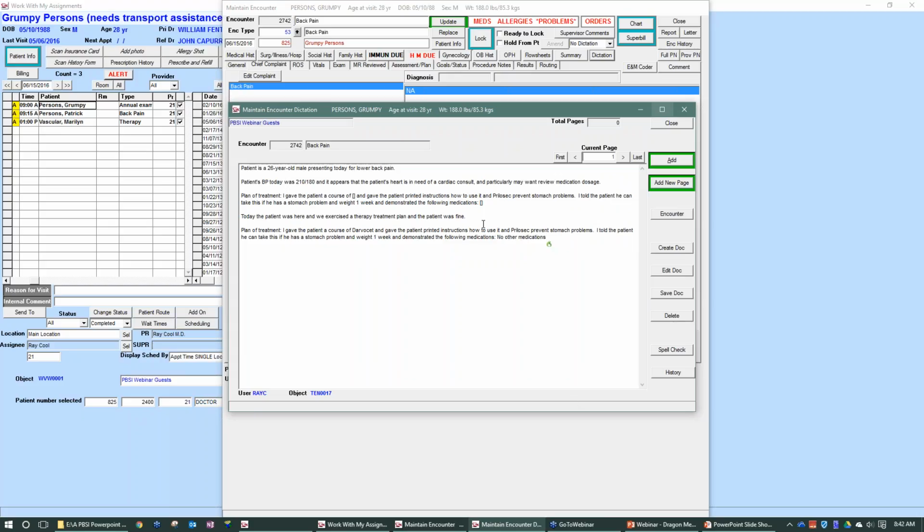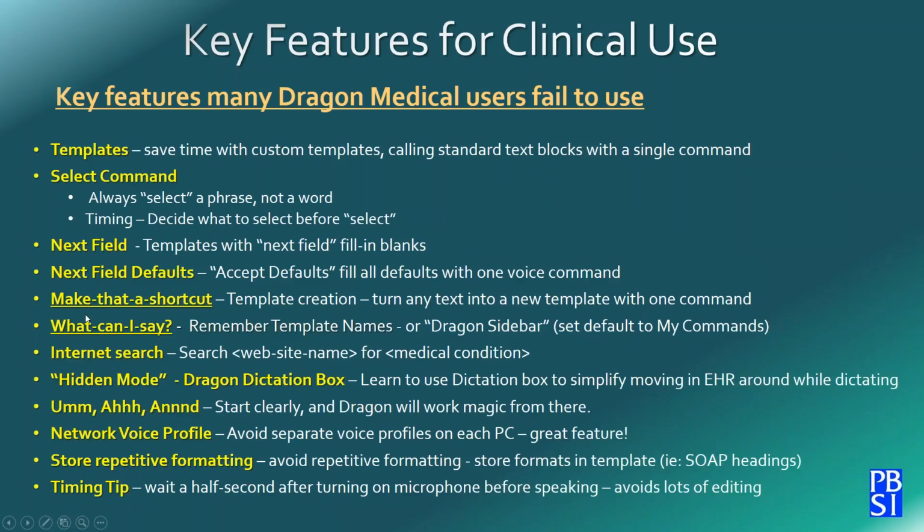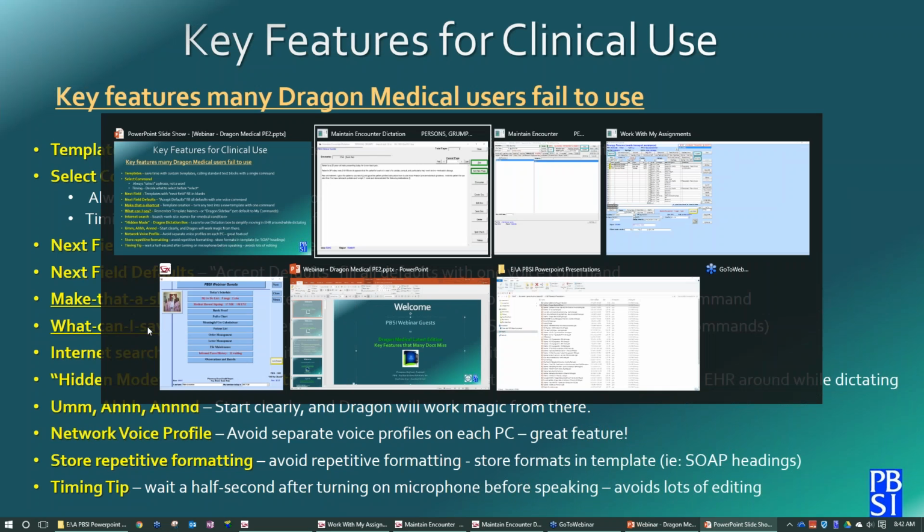So really key, if you know that you can say, anytime you've just dictated something useful, say, make that a shortcut, create your own templates, really, really helpful thing. So the associated problem, and again, I'm just going to get rid of some text to leave me more room. The associated problem is you've created so many templates and you think, oh my gosh, I'm never going to remember all those template names. So another key feature, what can I say? If you remember, make that a shortcut and what can I say, you will really help your productivity with Dragon. So how does what can I say work?